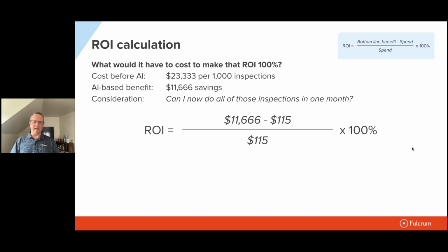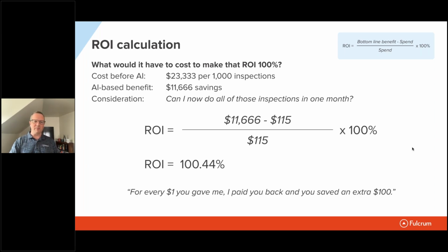The ROI calculation looks like this, right? I did the math for you. The $115 isn't arbitrary. This is a number that I had to figure out. So I take the cost at $115 for this team to go out in the field, and I save them this much money, and my ROI is now just slightly over 100%. What did it cost me to have this impact? $115 per team. That's what it would have to cost me to get to 100% ROI.